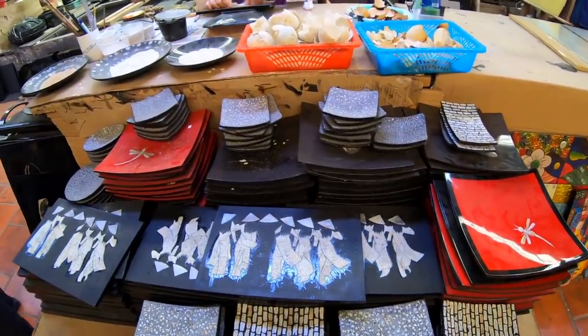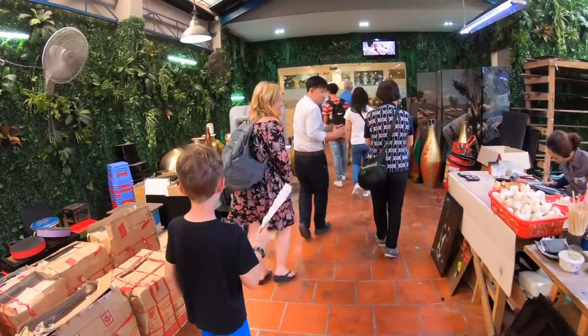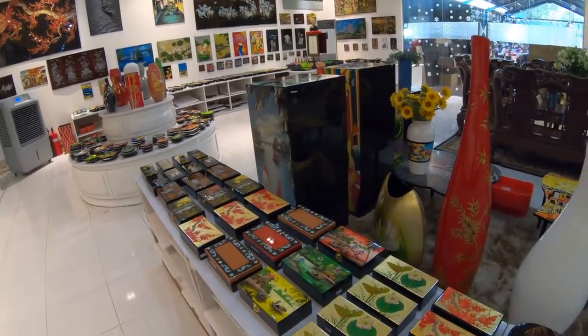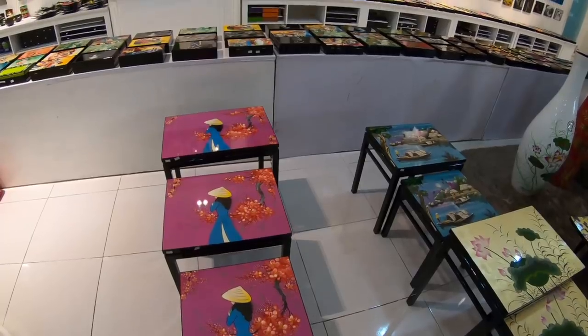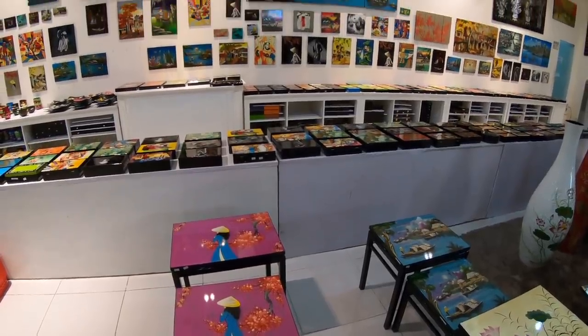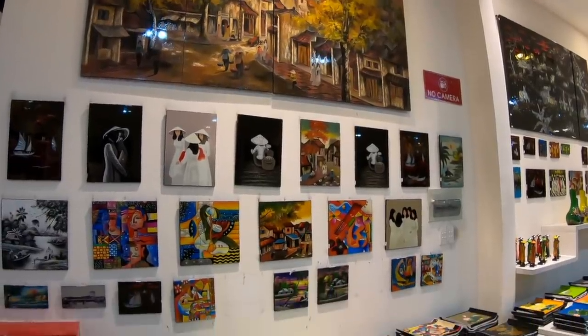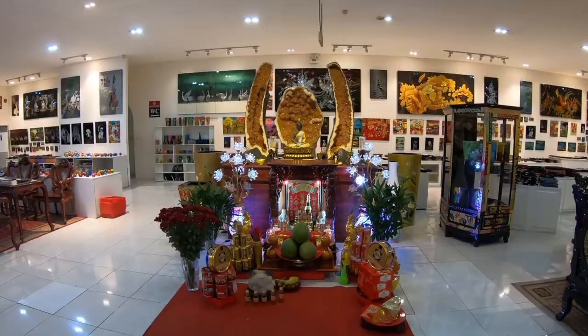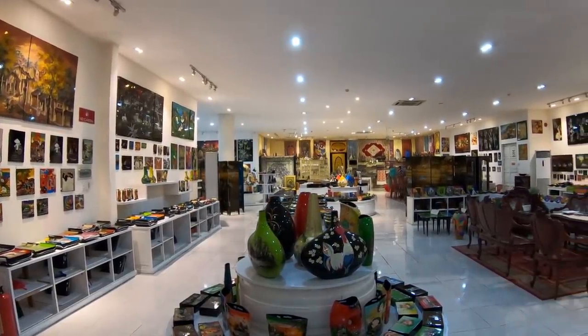The last stop on our tour today is a lacquerware workshop. So we've just learned how they are making all these beautiful handcrafted items from a lacquer tree. They use the resin from the lacquer tree along with a lot of different substances like eggshells, burnt eggshells, things like that. The process is actually really fascinating and they have beautiful things.